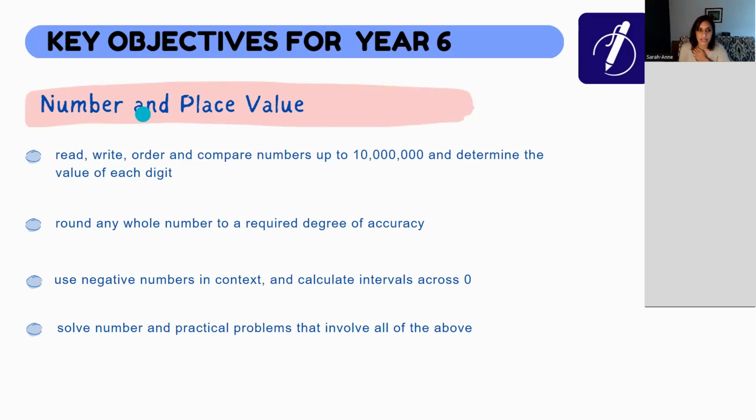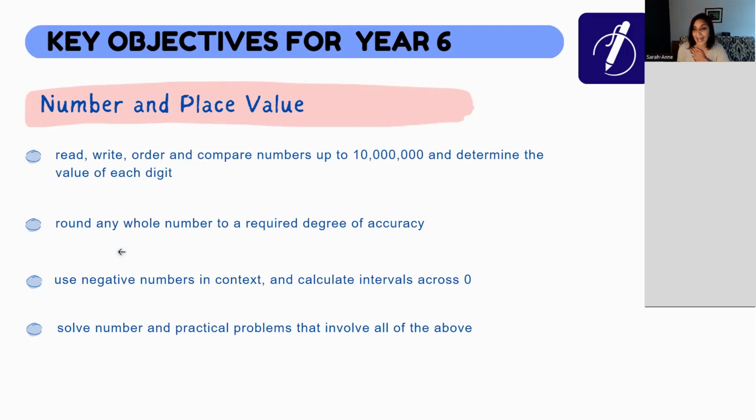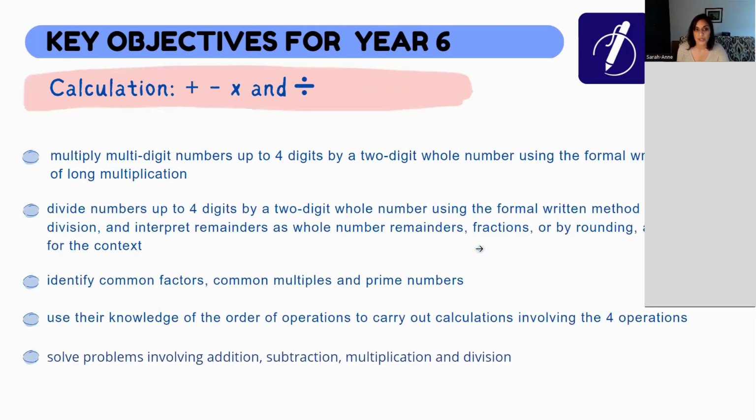So children need to be working with numbers up to 10 million. They need to be able to round any whole number to any degree of accuracy. They need to be able to solve practical problems, including negative numbers. With regards to calculation, the four operations, they will be continuing to work on long multiplication. And that, like I said, was in the Year 5 curriculum expectations. So if that is something your children are not secure on, I would really encourage you to work on that with them over the summer.